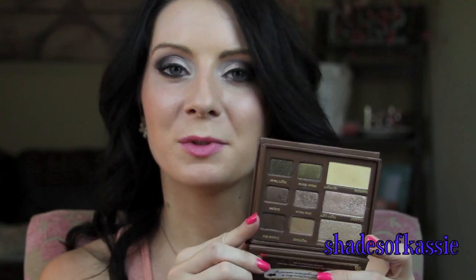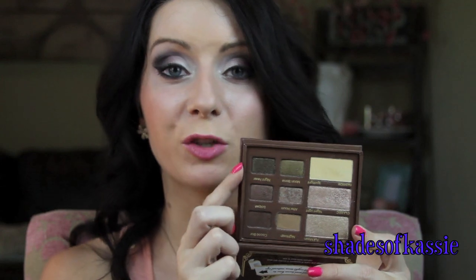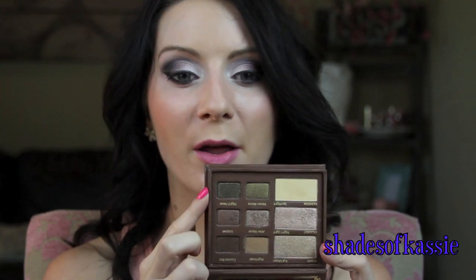Another palette is the Too Faced Natural at Night palette. This is a really fun neutral palette as well. The nice thing about this one is it throws in some of these really pretty olivey greens, which are a little out of my comfort zone. Fun to play around with.